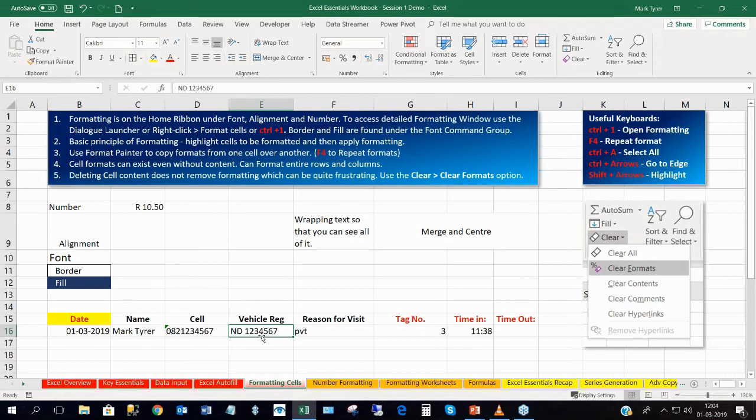I can press the function key F4, and it only applies the last format that I applied in the last cell that I edited. So I can click on any cell here, and it can then apply the formatting of the cell background color of yellow, and that's the function key F4. Control Z, undo that.